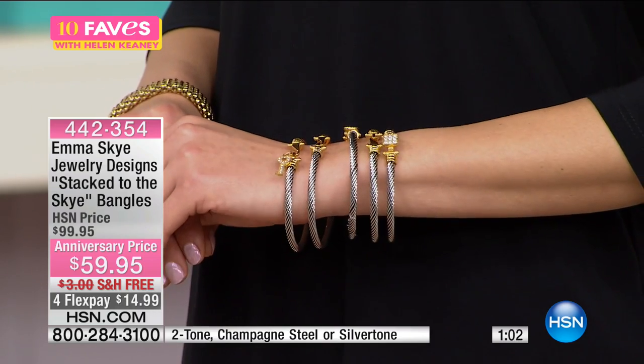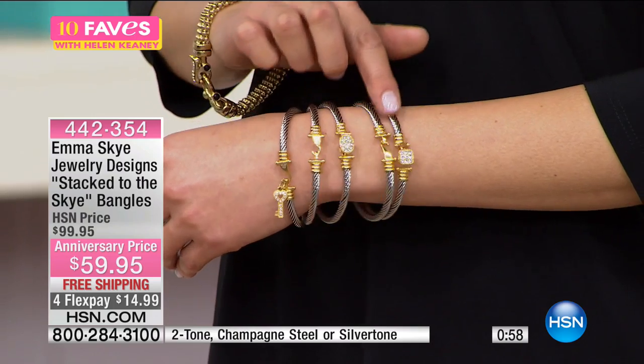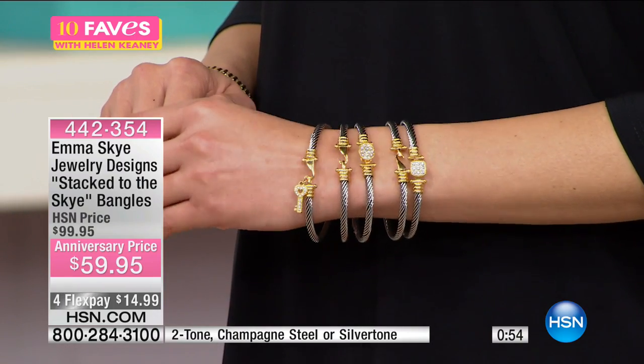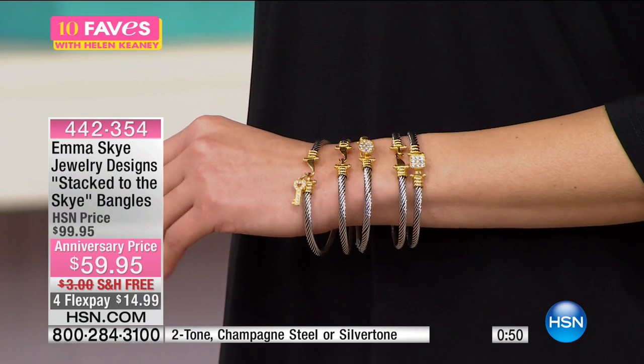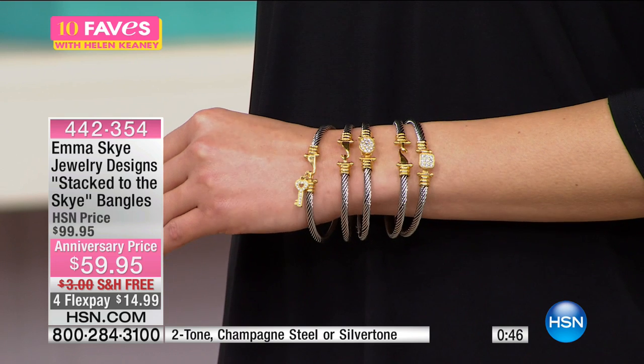This is one of the top sellers from Emma Sky. By the way, the designer, Howard, Emma's his daughter. The line is named after his daughter. She's a lovely young lady. She was little when we first started here, now not so little anymore. These pieces come with a lifetime warranty.